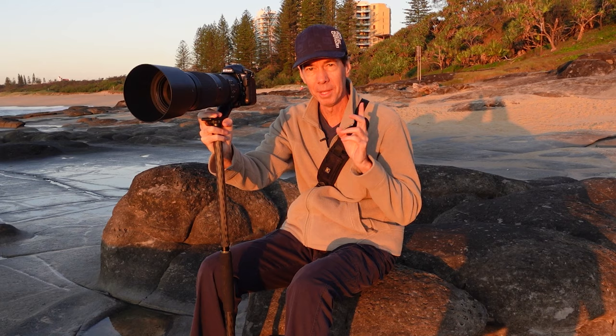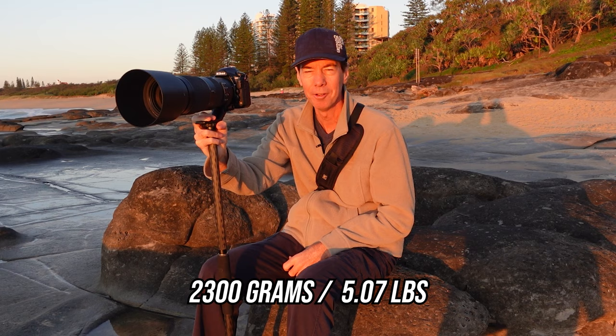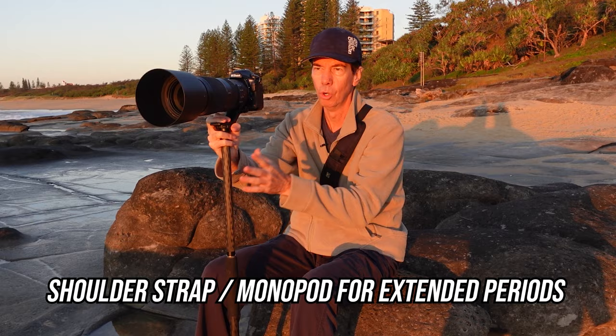One thing I've already picked up, it's heavy. 2,300 grams, and you really do have to use it with something like a shoulder strap or a monopod.